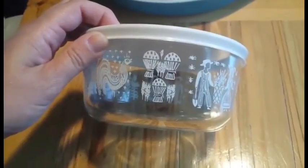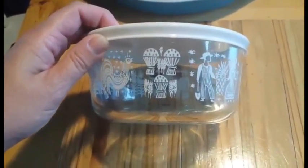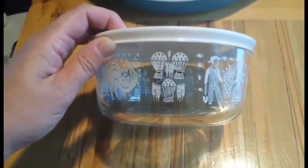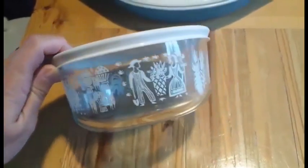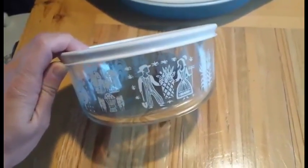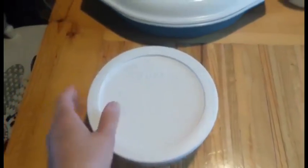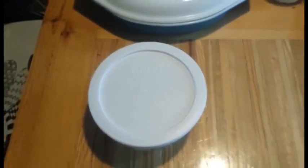There's a couple different varieties of these, and they have them at where my daughter works for sale. And she came home with one for me one day. She said, "Mom, I know you're collecting Pyrex." She said, "No, it's not old Pyrex, but it does have the old designs on it." So I thought it was cute. This is the only one I have like this, and it's just a little cute 4-cup storage container.